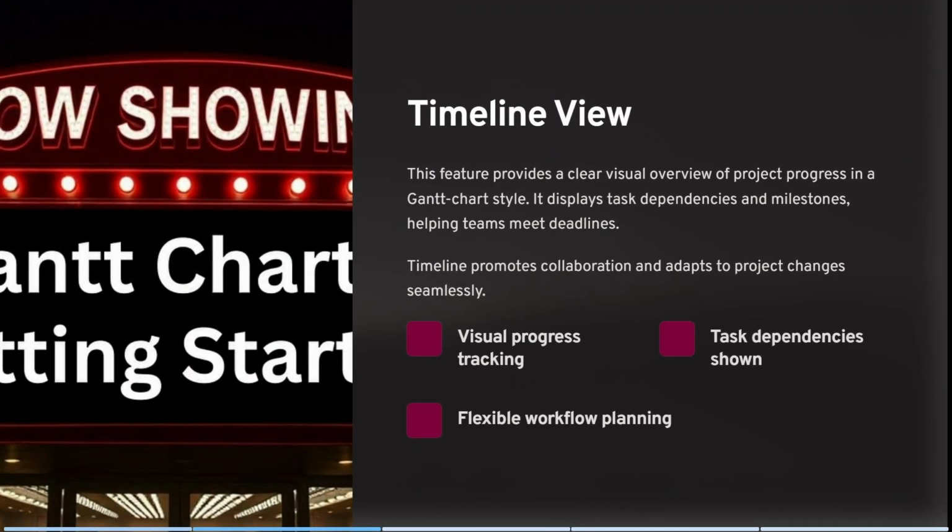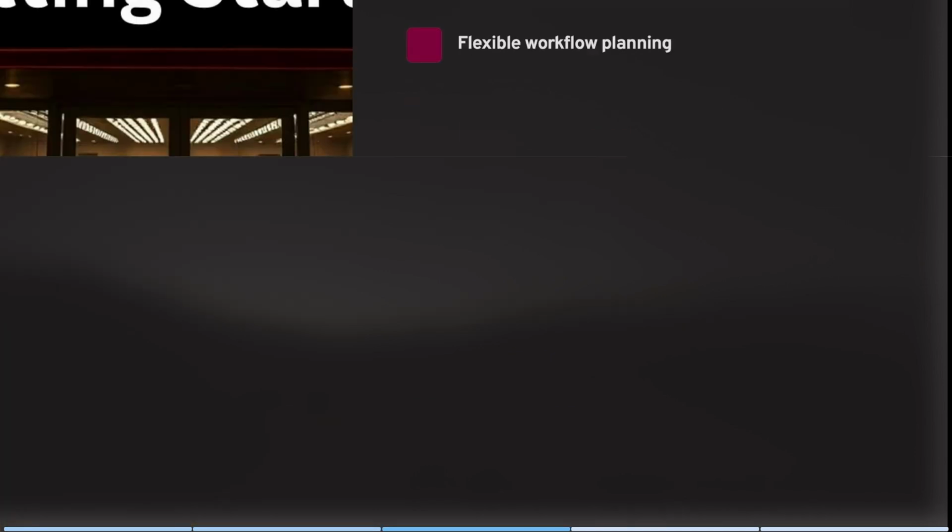Also, you get this timeline view, right? This feature provides a clear visual overview of project progress in a Gantt chart style. It displays task dependencies as well as each milestone, helping your team meet a deadline when it needs to. Also, the timeline promotes collaboration and adapts to project changes. You get visual progress tracking, task dependencies, as well as a flexible workflow plan.